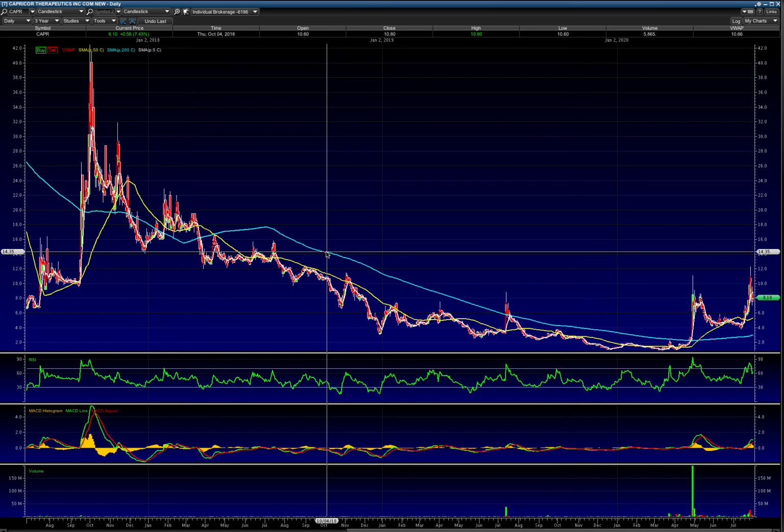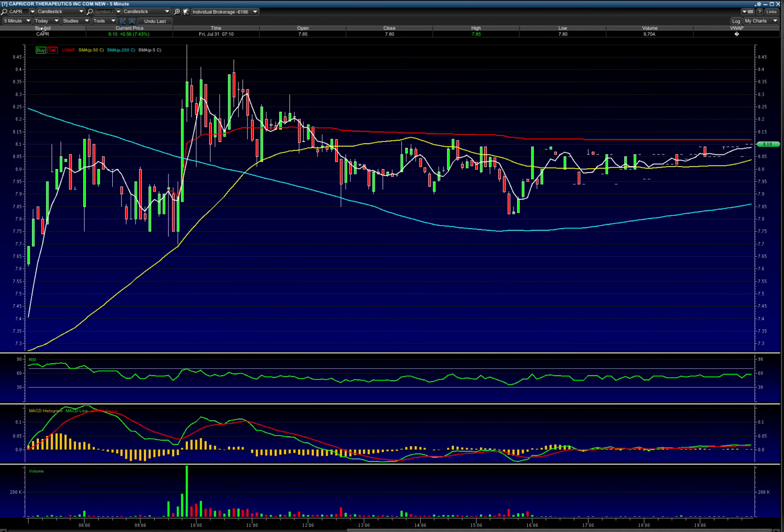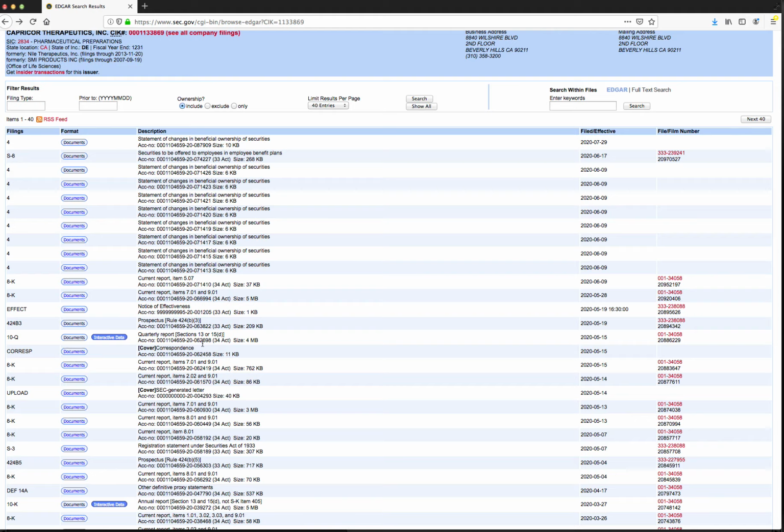I'd say I'd be looking for 14. I'm not gonna get too ahead of myself, because I think more likely this is gonna fade, to be honest. Because let's look a little bit into the fundamentals. So this is where I'm gonna start.